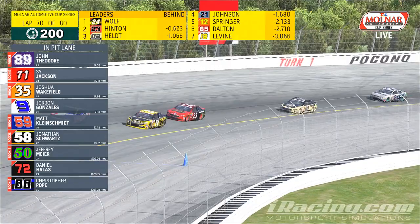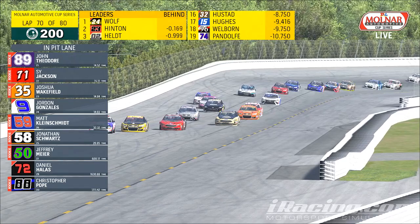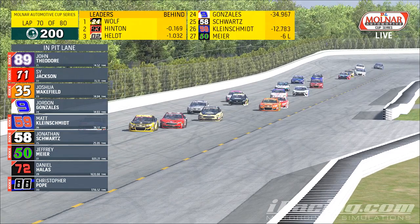Eli Hinton has damage that was comparable to what John Theodore had earlier when he T-boned Daniel Halas. And obviously John Theodore isn't running that well anymore as a consequence of all that damage. So I don't know. I definitely agree with you, Ryan, staying out.